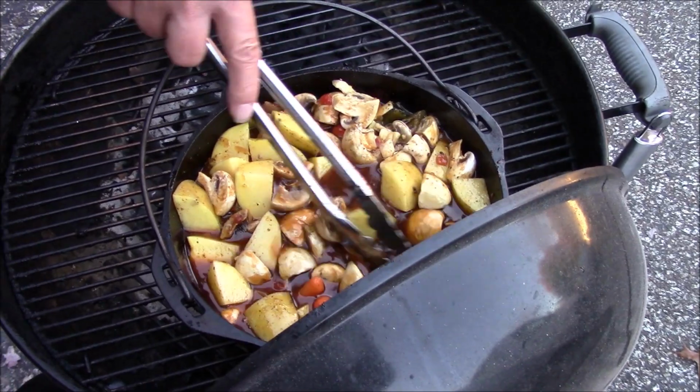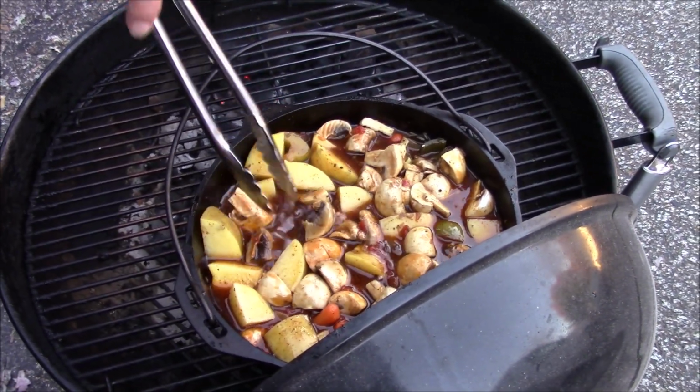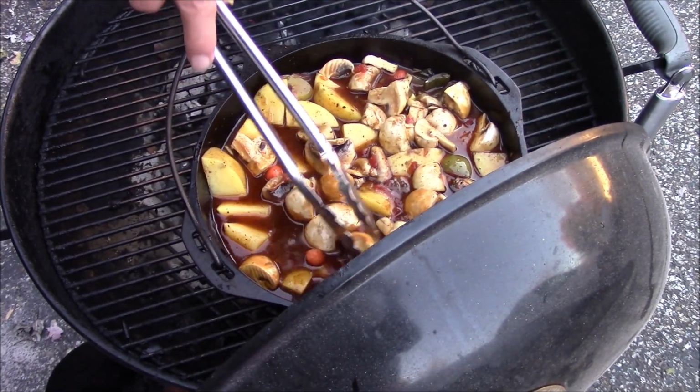That thing's going to be heavy carrying in the house, you know that, don't you? Yeah, I know. I'll hold the door for you while you bring it in. I don't think so. Yeah.